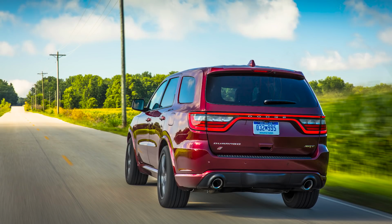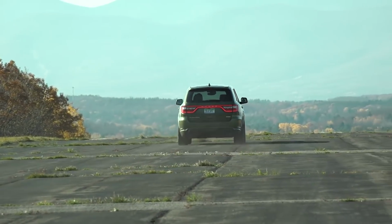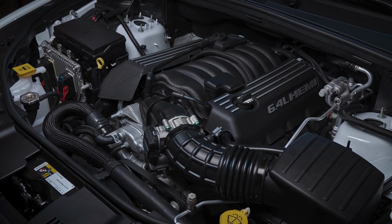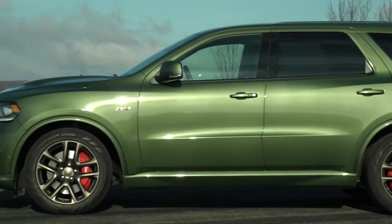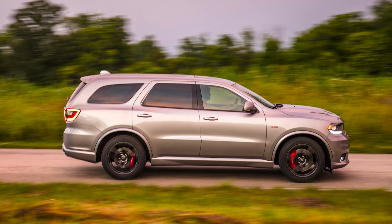Again, the big draw of the SRT model is the performance, and the Durango finally got the 6.4-liter Hemi V8 engine found in the Jeep Grand Cherokee SRT and some Charger and Challenger models. In this SUV, that delivers 475 horsepower and 470 pound-feet of torque, paired with an 8-speed automatic and full-time all-wheel drive. It's also America's fastest, most powerful, and most capable 3-row SUV, with a 0 to 60 time of 4.4 seconds, a quarter-mile time of 12.9 seconds, and the ability to tow more than 8,600 pounds. Not bad for a truck that weighs over 5,500 pounds.